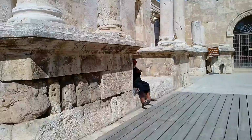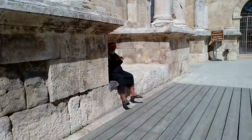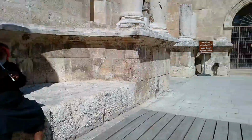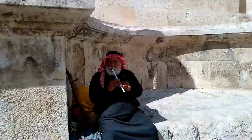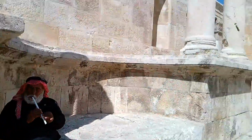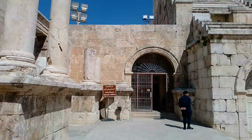So I met this old man who was exhibiting his skills. Inshallah, you can enjoy the melody of the trumpet.